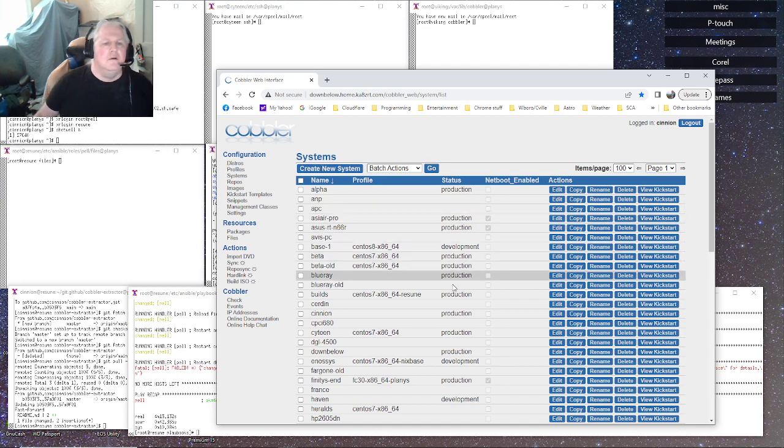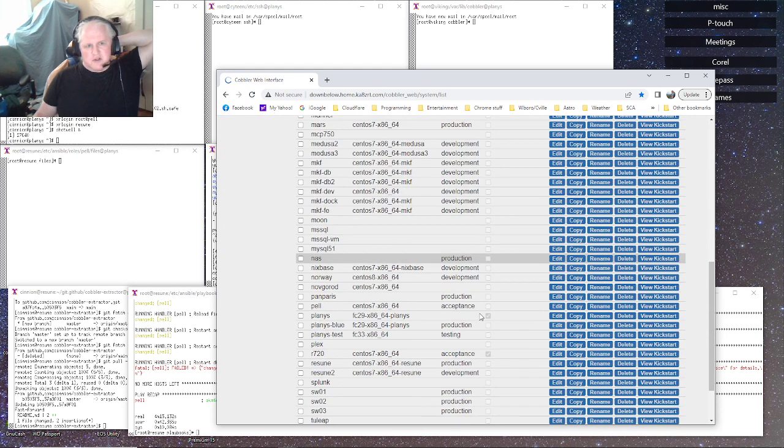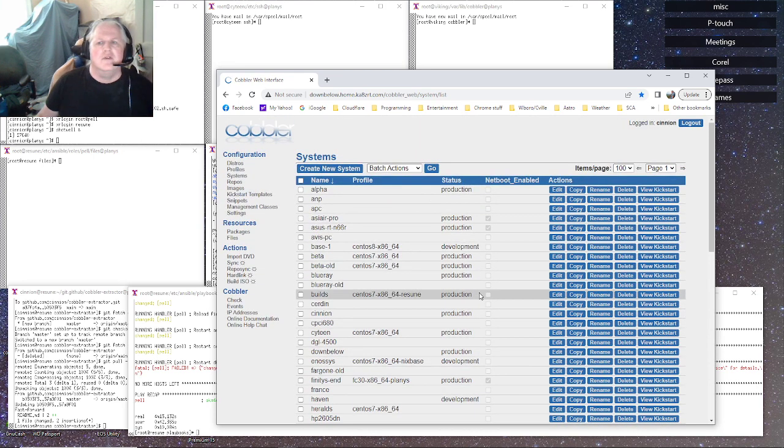But I wanted to get something installed first, so I did a manual install. I don't often do a manual install, but this is probably the first manual install I've done, short of systems that did not support automated network boot installs, in some time. So that's Cobbler.